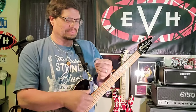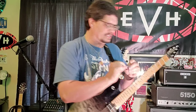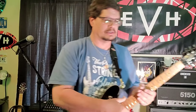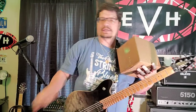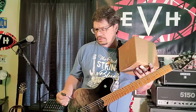So let's put the old pick over here. Trusty old pick. This is a 1mm, and Steve Clayton is where I get my picks, if anybody's curious. I've had some people say, man, where do you get them picks? And Steve Clayton, USA. SteveClayton.com, I guess. I don't know. You'd have to check it out. So, we're going to see what we got.